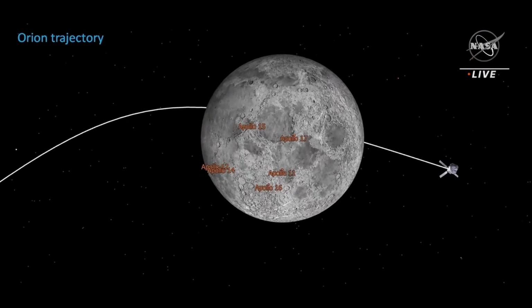As we come in here, you can see the trajectory coming in from the left of the screen, and the face of the moon that faces Earth is what we will see lit up. So we'll see familiar features, the man on the moon perhaps, and more specifically the craters and lava beds in the Mare that we went and explored during the Apollo program.